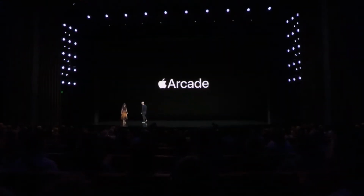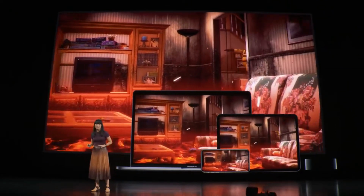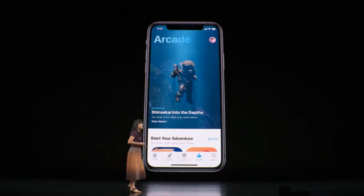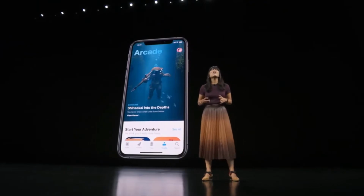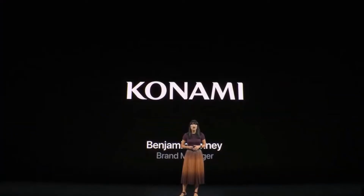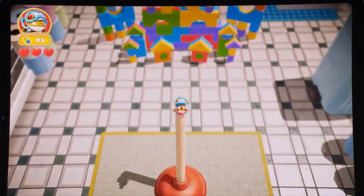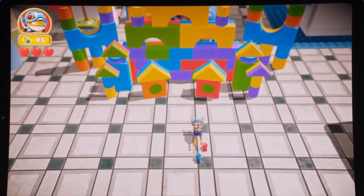First up, Apple Arcade. This is a new tab added to your App Store where you get all the premium games that are exclusive to Apple. So you can download it for your MacBooks, you can download it for your iPads, you can download it for your iPhones at a monthly fee of $4.99 only. So you don't have to pay for each game before you download them.